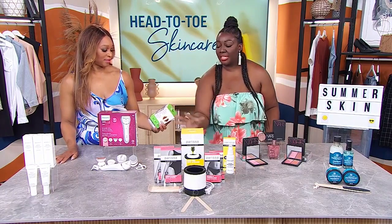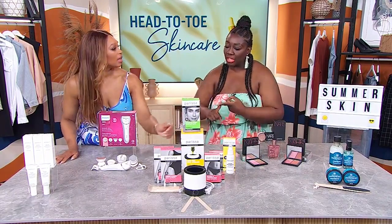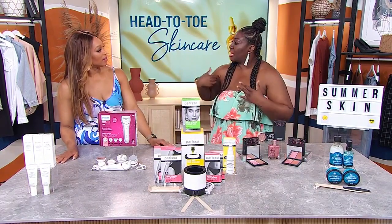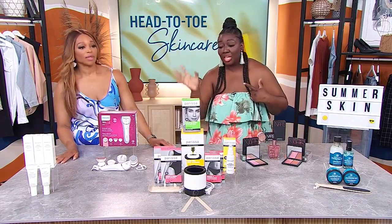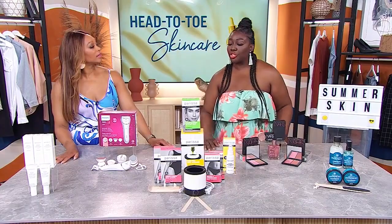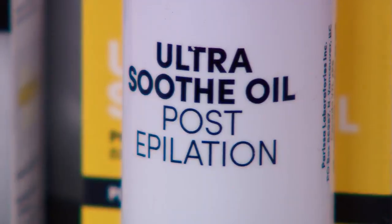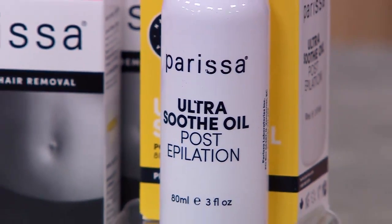And then you have a variety here of biodegradable strips. Now you can use the larger ones that are for the legs and the body. You could also use ones for the bikini, underarm, or even for the brow, because remember, this is a head-to-toe segment. That's right. This is safe to go on the face as well. And then you just follow it up with an ultra-soothe oil just to kind of soothe and calm down any irritation. Very good. Okay, we've got the body hair under control.